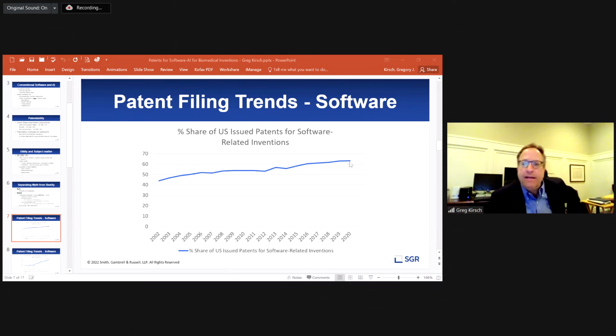This is a fairly high percentage if you think about every single invention, biotech, chemistry, mechanical, electronics, whatever it might be. It's a fairly high percentage. I was actually quite surprised to see this percentage.